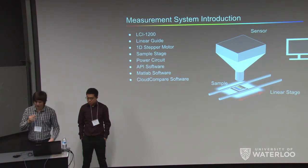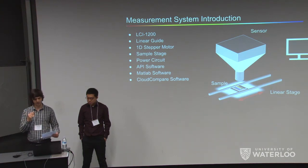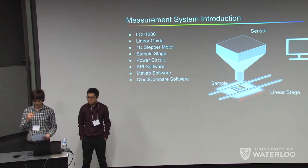Next we have the MATLAB software. This we use to analyze the results we got and get some hard data, so actual numbers for the width and depth of our samples. And lastly, we use CloudCompare software, which is a 3D point analysis system, to get some visually appealing 3D images.